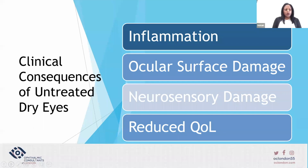Let's look now at what happens when dry eye disease is not treated. Not treating dry eye disease patients is not really an option. We know that these patients are in a self-perpetuating cycle of inflammation, where they've got ocular surface damage and neurosensory damage. If these patients are left untreated, or are not treated as early as possible, they will have a significant reduction in their quality of life.